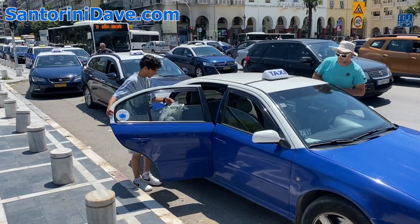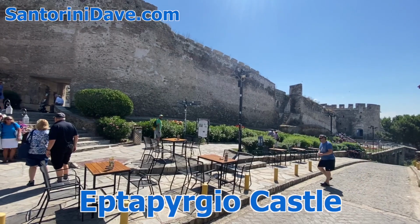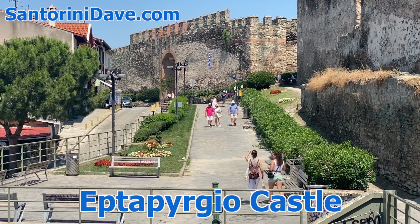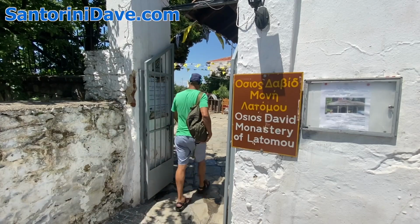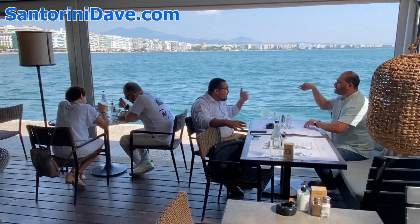One good plan to explore the city is to take a taxi to the castle ruins at the top of the hill, with breathtaking views overlooking the entire city below. From there, it's fun to walk back down through local neighborhoods, stopping along the way for a cold beverage or snack in any one of the many cafes, and visiting some of the main sites.